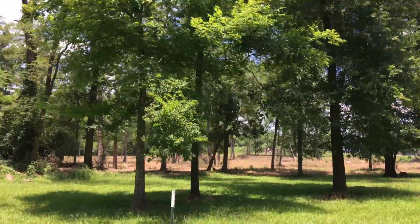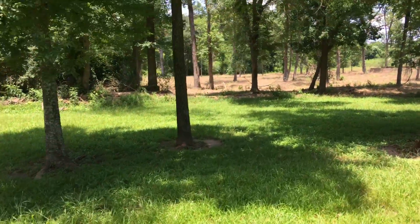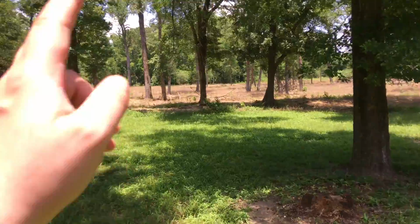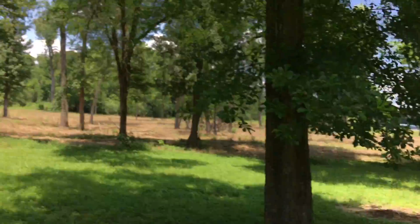I could go further back down that way, all the way over there. But why? I don't think there's much down that way. I don't think there's much at all down that way. I think the majority of what's left and remains here is over here.